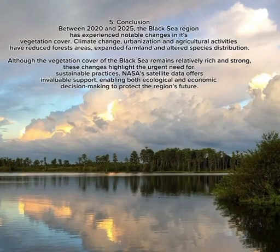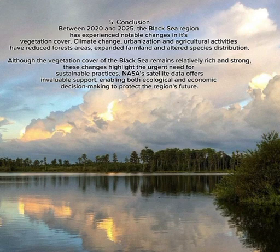5. Conclusion. Between 2020 and 2025, in the Black Sea region vegetation cover, climate change, urbanization, and agricultural activities have reduced forest areas, expanded farmland, and altered species distribution. Although the vegetation cover of the Black Sea remains relatively rich and strong, these changes highlight the urgent need for sustainable practice. NASA satellite data offers invaluable support, enabling both ecological and economic decision-making to protect the region's future.